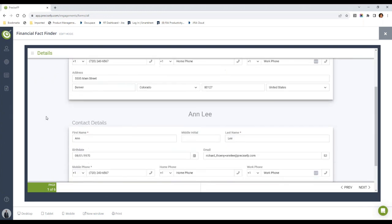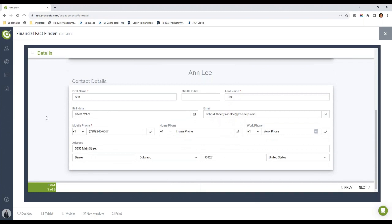It also auto saves as the user goes through it, and it also auto syncs back to PreciseFP. So as the user's going through this, if they got stuck at some point and said, hey, Richard, I got stuck, I got to this point, I don't know what to do, you can just go in and see exactly where that is. You both can be looking at it at the same time and be able to make updates. You can see all the information, so it's auto syncing back into the platform, which is really nice. So you don't have to worry about if they stop somewhere, they get lost, they don't know what's going on, it'll auto save all that data.